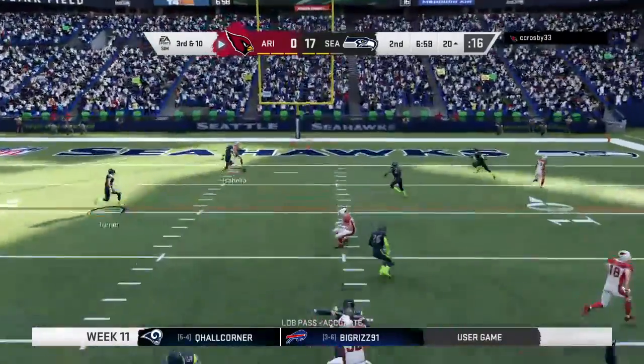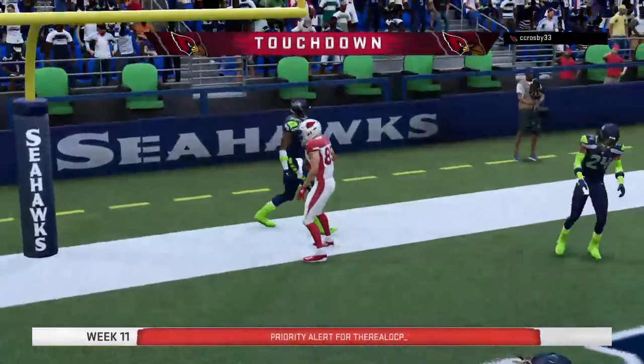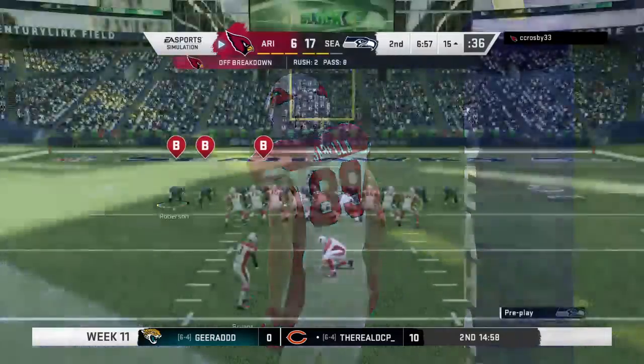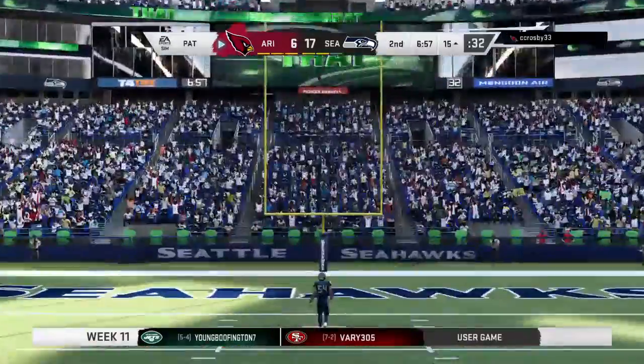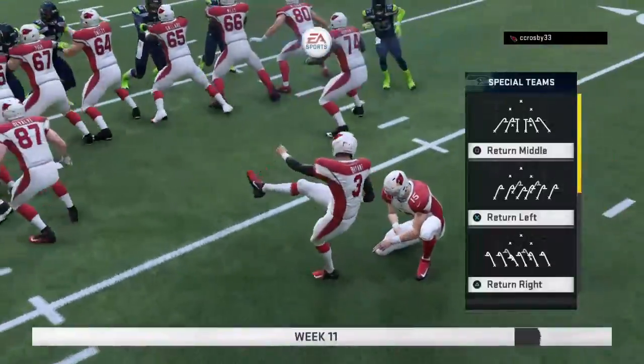From the gun on 3rd down, Murray. He's got his man. It's caught in the end zone. Touchdown, Arizona. Andy Isabella with touchdown number 12 on the year. As they are now on the board here in the first half. Bryant tacks on the extra point, and that'll cut the lead to 17-7.